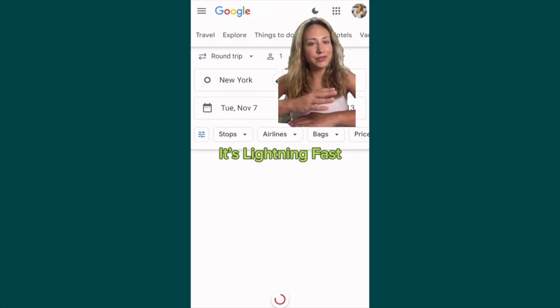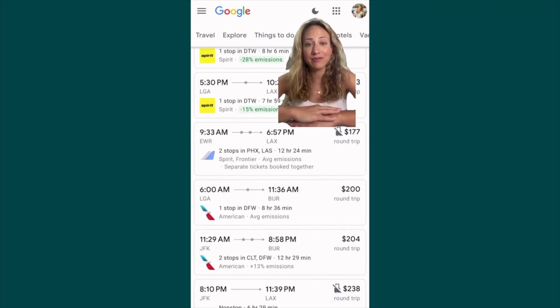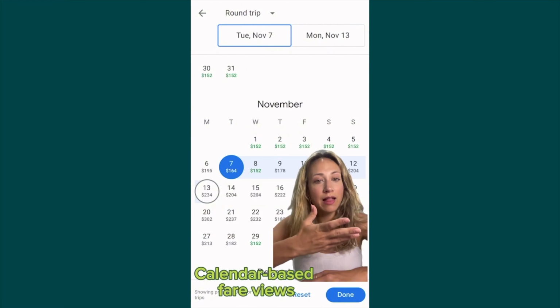Listen up. Hi everyone, I'm Katie from Going. Now we're going to be talking today about our favorite features that we at Going love to use when it comes to Google Flights. Google Flights is faster than any other flight search engine, displaying months worth of fares in fractions of a second. We really like its calendar view feature.